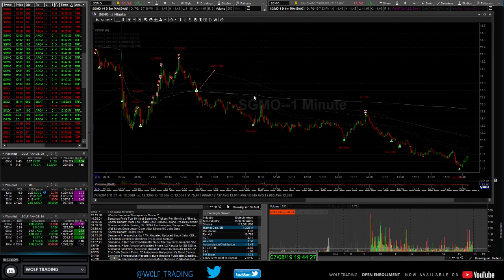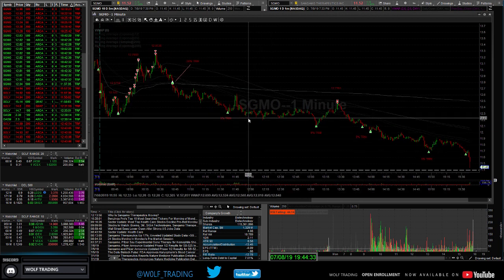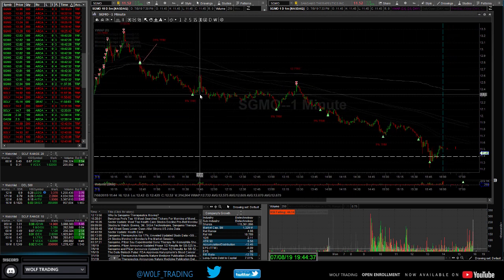Now we come up and I'm trying to even add more back into VWAP. We're heavy. The tape is so heavy at this point that I just want to add. I'm begging for strength at this point. I'm sized into a short position and I want to see strength.